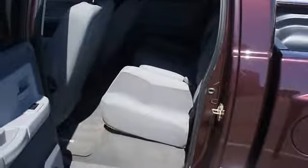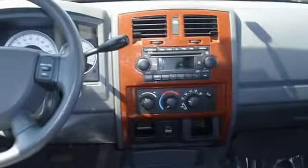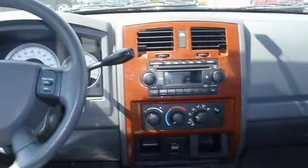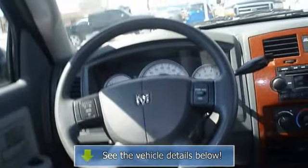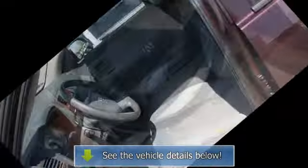This is one of the most desirable color combinations. This vehicle is priced to sell. The 2005 Dodge Dakota, the perfect blend of daily driver and family hauler. Automatic transmission.